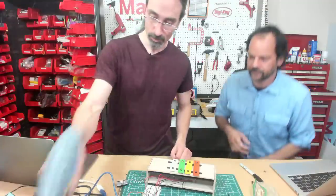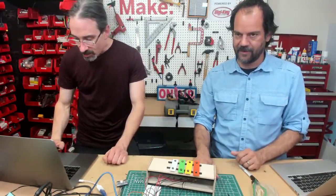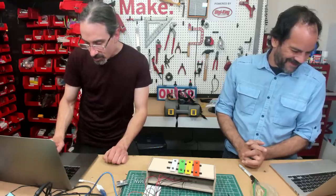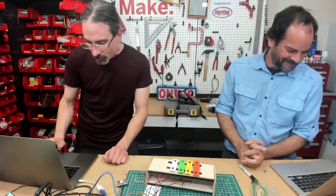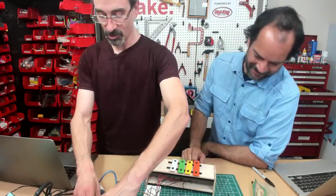So, most important thing, does it ring? We can already tell the code's a little buggy. In fact, what if I just... high, low, everything outputs. Oh, that's not going to succeed in uploading because it's not currently plugged in.